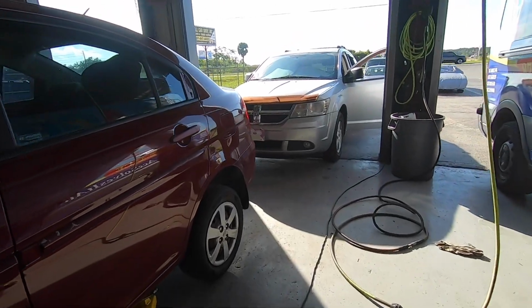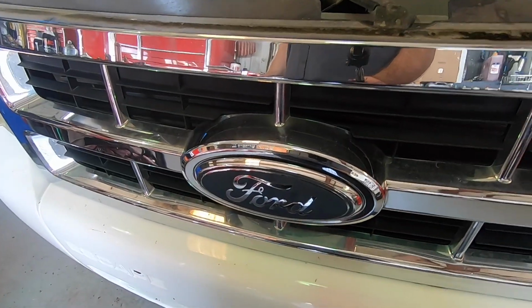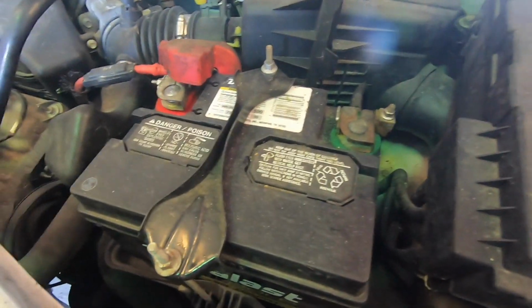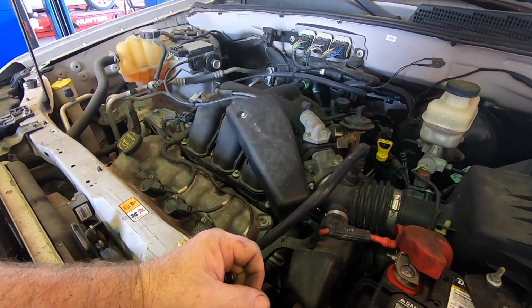My next one's check AC on this Dodge Journey. The fan's not blowing. Towed in for a no crank, no start. Put my jump box on it, fired right up. It's charging good, 14.4. So I had him call Paul Harvey to get the rest of the story.